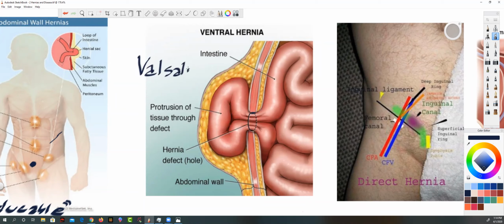Valsalva. Oh, the Valsalva maneuver. When you ask your patients to Valsalva, you're not going to ask them to Valsalva. Most people don't know what this word means. What you are going to ask them to do is bear down. You ask them to bear down, or hold your breath and push on your belly, or pretend you're having a bowel movement and you need to push. That is a Valsalva maneuver.